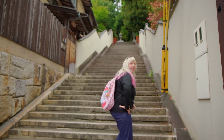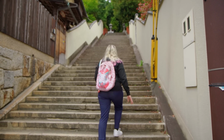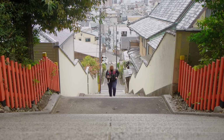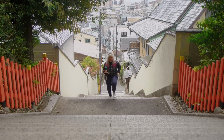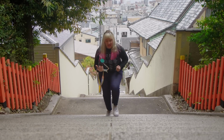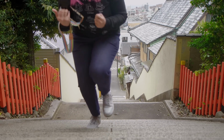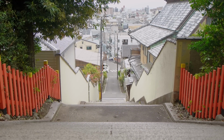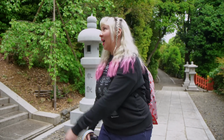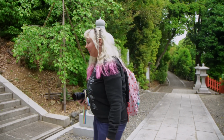Oh, that's enough for the day. Yep. No, just joking. This is really important. I have those on my Animal Crossing island. That's all I want to say. Oh, no. There's more stairs. Here we go again.